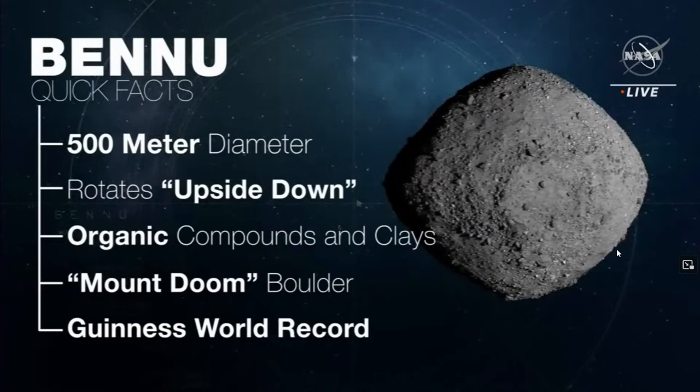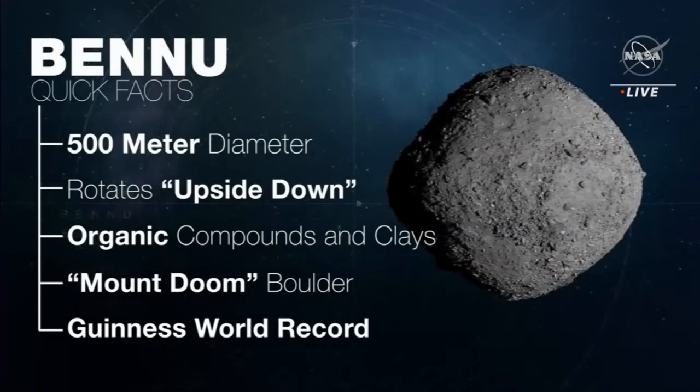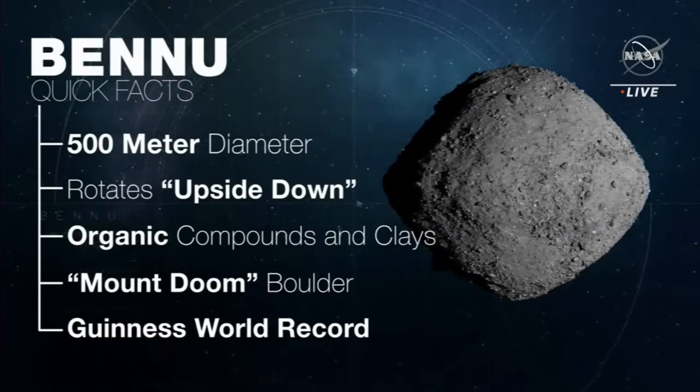Moving on, it isn't as smooth a surface as we initially thought. It's actually covered in pebbles and marked by these large rocks and boulders nearly everywhere. One boulder in particular that OSIRIS-REx had to navigate around was nicknamed Mount Doom.